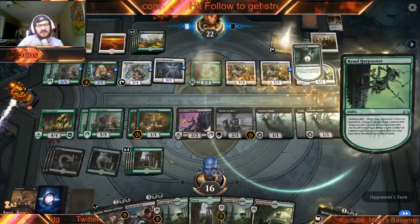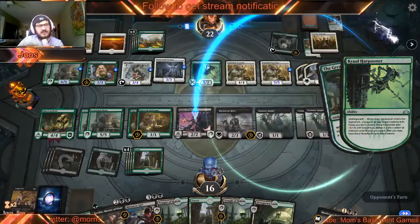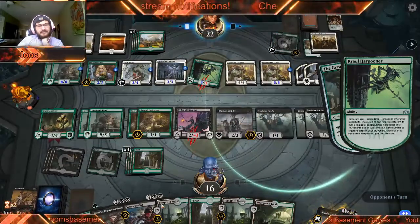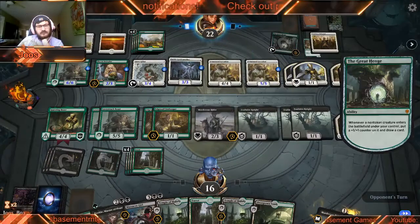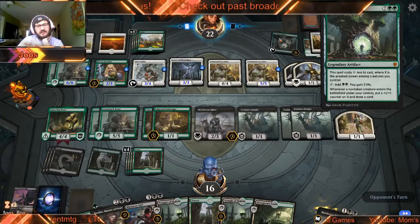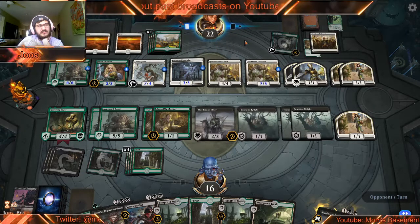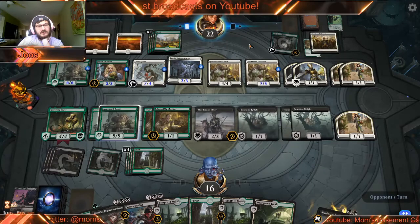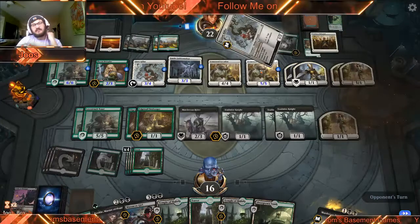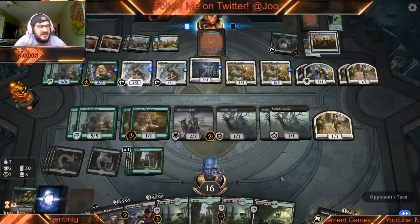Alright, so we see a Harpooner. They're just going to kill our Order of Midnight, probably, to start hitting in with their Guide Mother. Yep. They're at 4 cards in hand. Planes. Alright. So they're going to destroy our Questing Beast here.